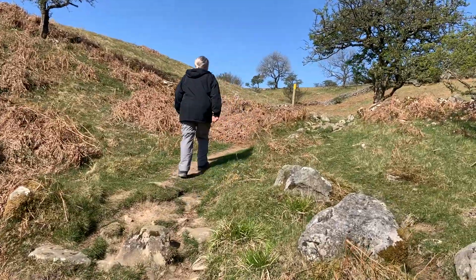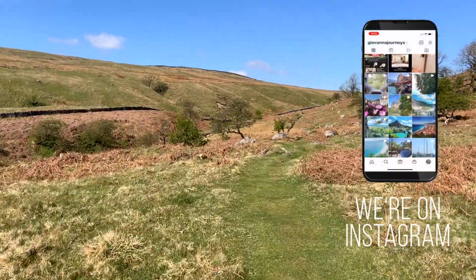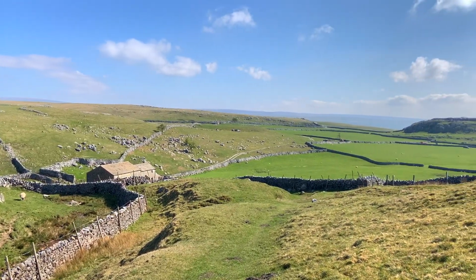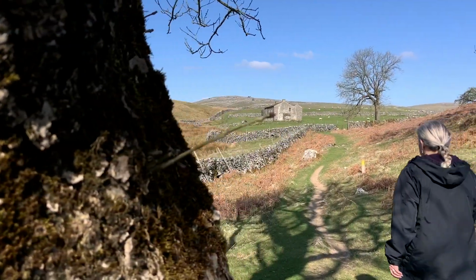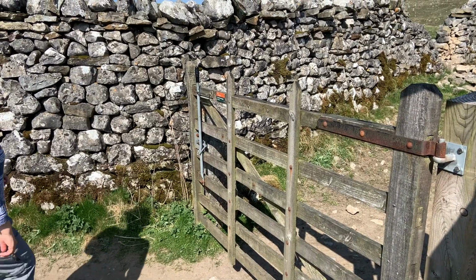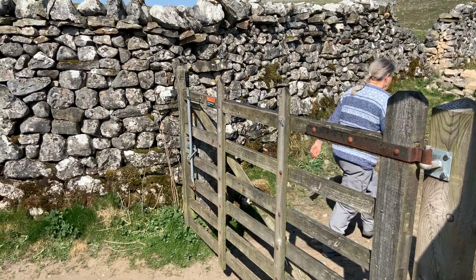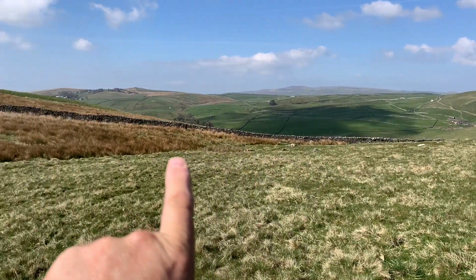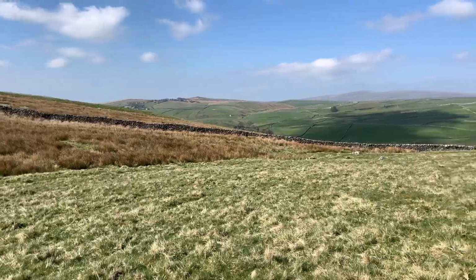So in front of us here is Malham Moor, and we're going to walk along here, basically up to the top, then over to Gordale Scar and Malham Cove. We're walking over to Bordley, and from Bordley we're going to go down this valley, just there, and Gordale Scar is just over this ridge, and Malham Cove's a little bit further. What an incredible view.